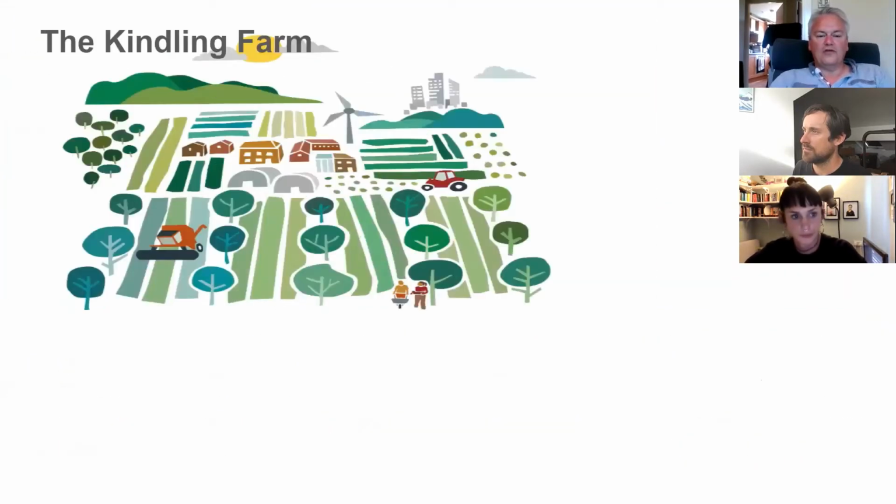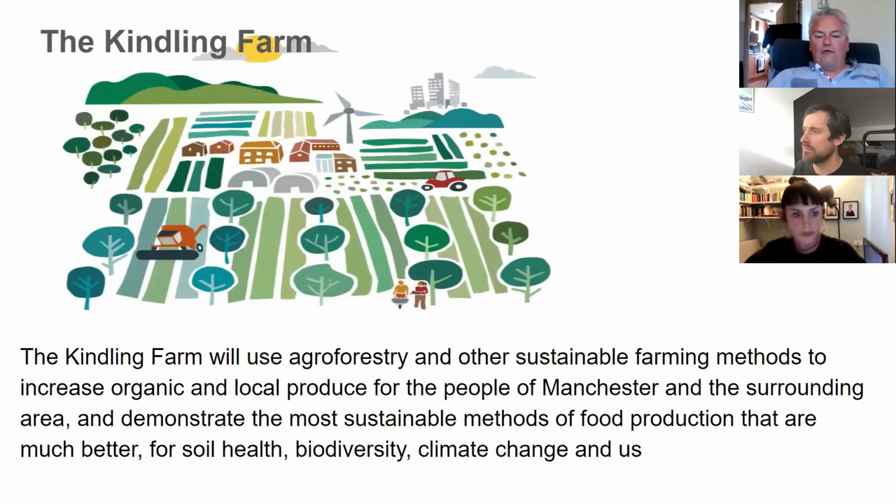So the Kindling Farm itself will be an agroforestry farm. That's why we're going to tell you more about agroforestry, and it's going to have lots of benefits for climate, getting more trees in the landscape, fixing carbon. It's going to be organic, so there'll be no sprays, there'll be more wildlife, biodiversity, and we think it's a model that could be a good one for farmers in the future to take forward. So we're going to tell you a bit more about what agroforestry is tonight.